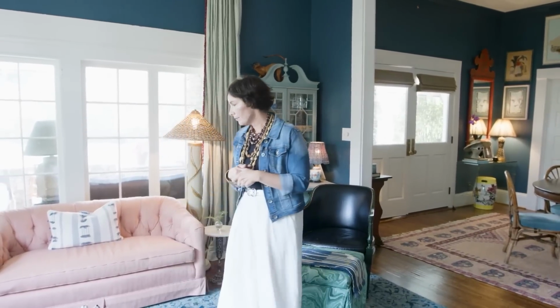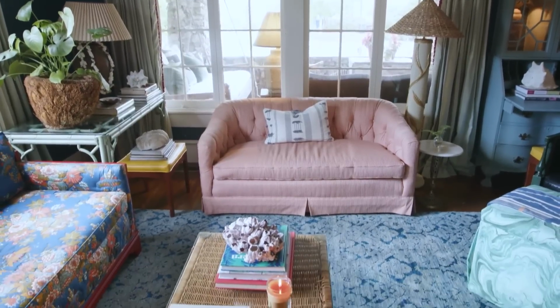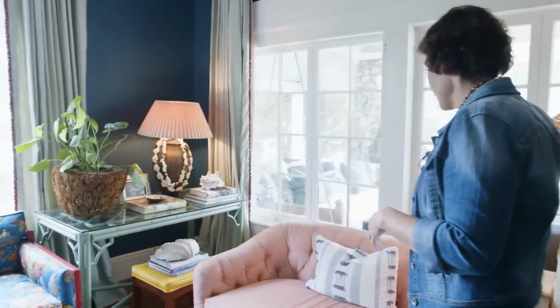I love smaller chairs because you can use them in so many different ways and in so many different places. I found this settee from another vintage dealer on Facebook Marketplace and brought it home. My kids told me that you cannot mix pink and red and green, and I am like, oh, yes, you can, for sure. This was another fun find.